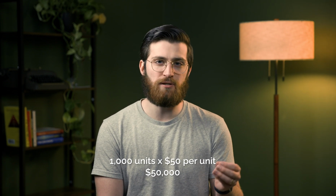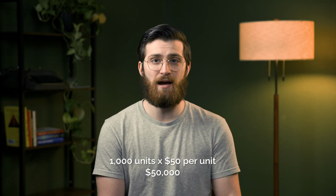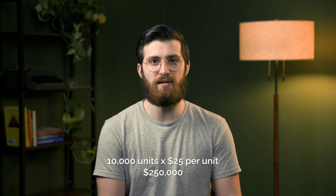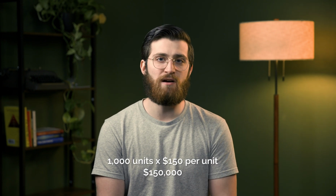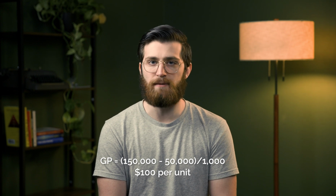Ordering at $50 a piece means spending $50,000, whereas 10,000 units at $25 a piece means you'll be forking out $250,000. But think about it. Let's say your item costs $150 for a customer to purchase. We know that for a 1,000 unit order, you'll make $150,000 in gross revenue with a $100,000 gross profit. That's $100 per unit in profit.